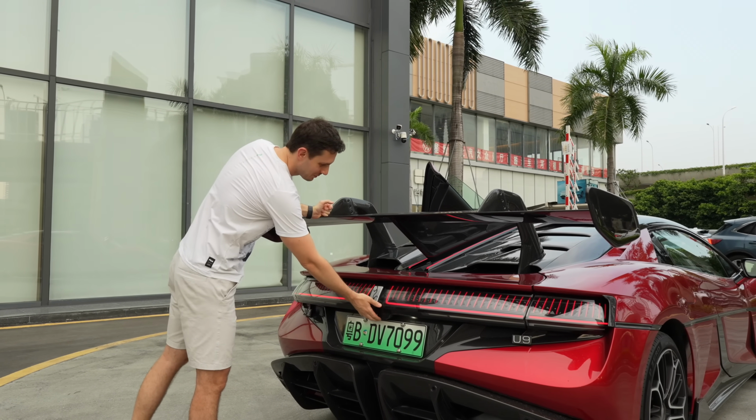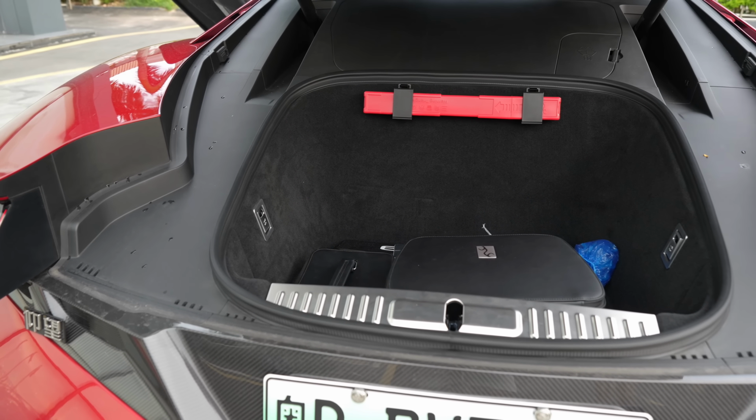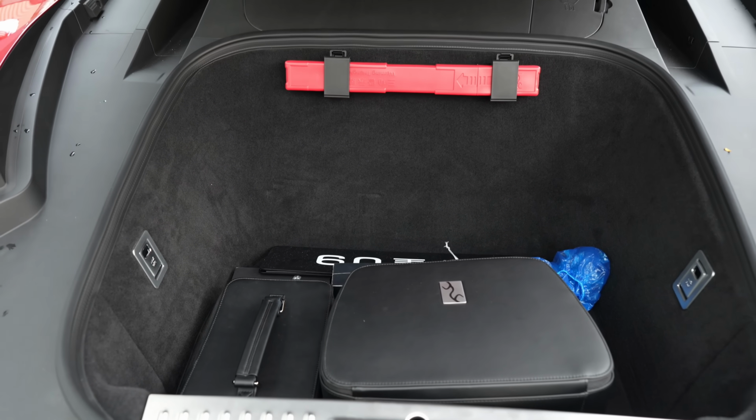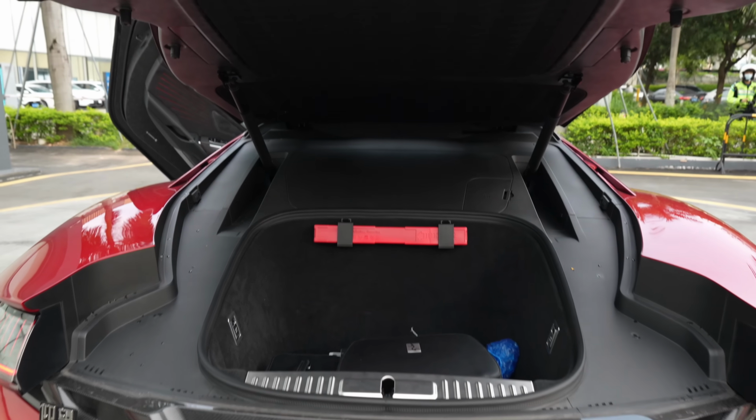Get ready. Honestly, I'm unsure what will fit here, but something will. A supermarket bag, yes, and probably even some things.